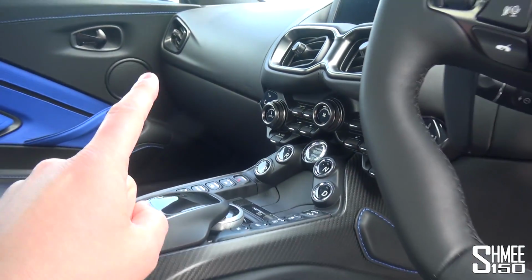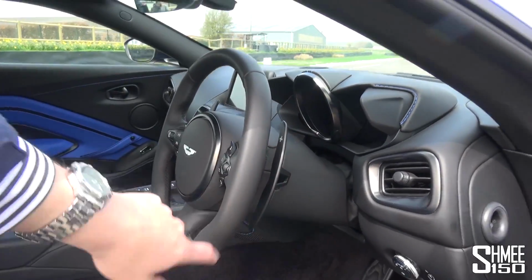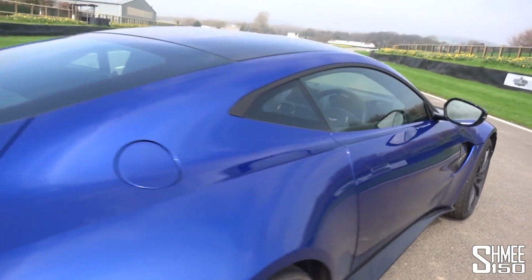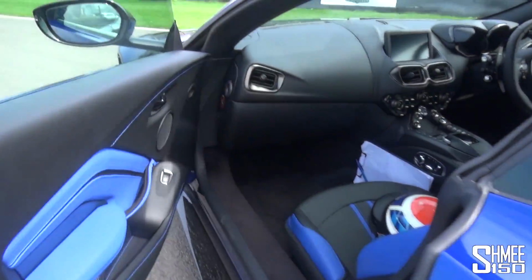If you look around here, there is a lot. That might be button overload. The paddles are really nice. We'll see more about those while we're driving. 8-speed automatic gearbox. Right, let me just come around the other side and I'm going to pop open the bonnet so we can take a look and talk a little bit about the engine.